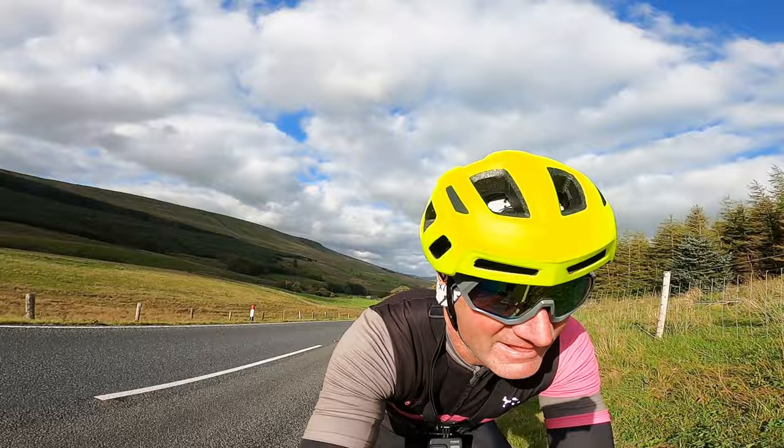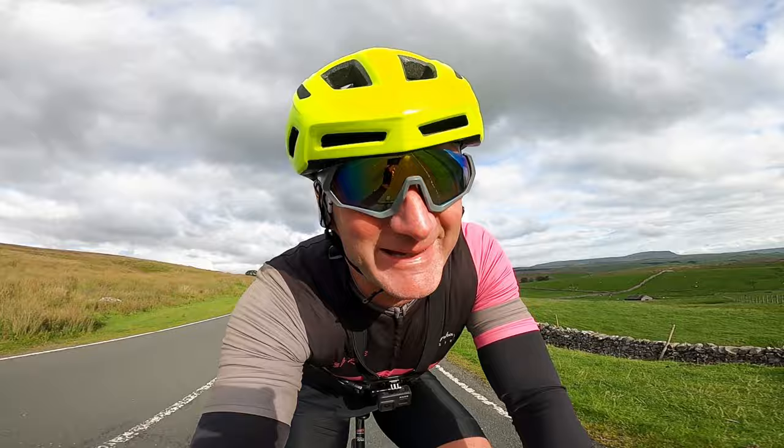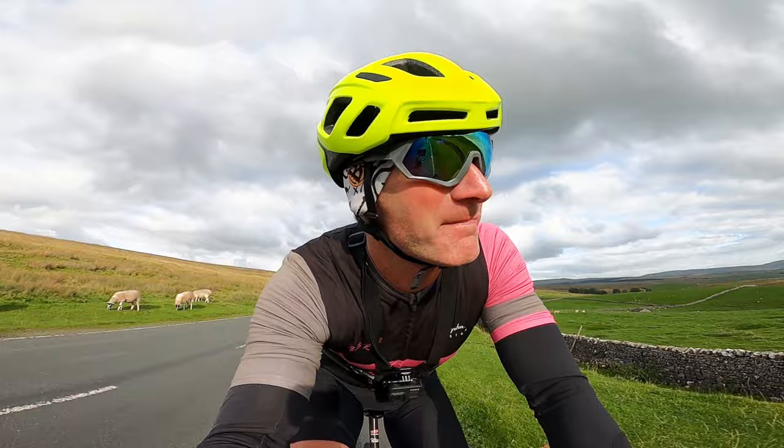Got Mike on the front, taking it easy again. We're making good progress now. We're at the Ribblehead Viaduct. Great views of Ingleborough straight in front.